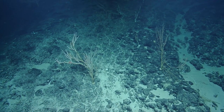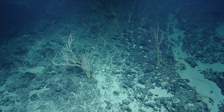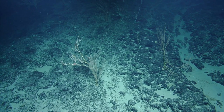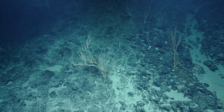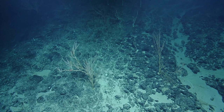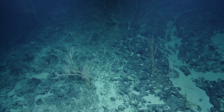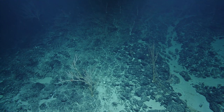And I think we try and get another rock before we get off bottom. Looks like there's some rocks right here. Yeah, we have another 230 meters. 240. Yeah, I think we keep going and see what we see.